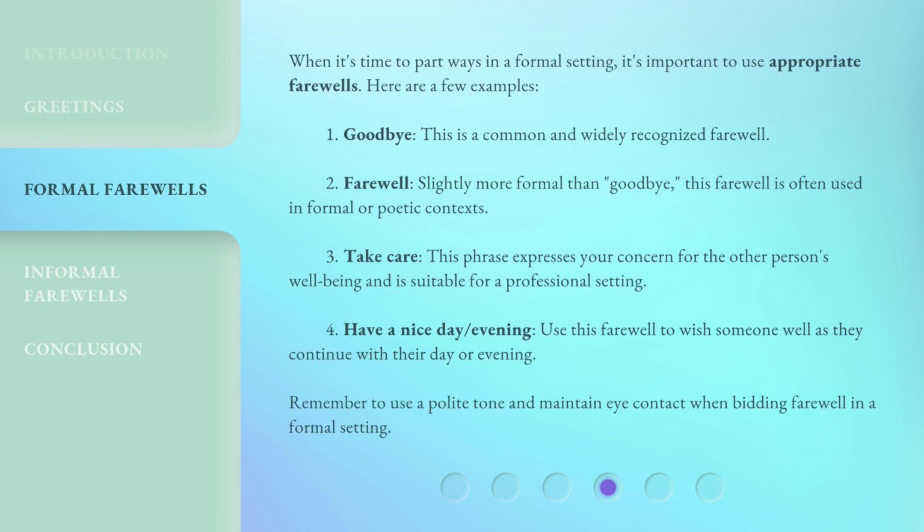3. Take care. This phrase expresses your concern for the other person's well-being and is suitable for a professional setting. 4. Have a nice day, evening. Use this farewell to wish someone well as they continue with their day or evening. Remember to use a polite tone and maintain eye contact when bidding farewell in a formal setting.